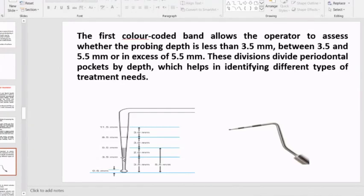If the reading is at this point, it means the depth of the sulcus is 3.5 millimeter. If it enters the gingiva until this area, it will be 5.5. Then it will be 3 millimeter, 3 millimeter, starting with 2, then 3, 3. It is color-coded, very easy to read the depth of the sulcus. It will be more clear when you have practical work.